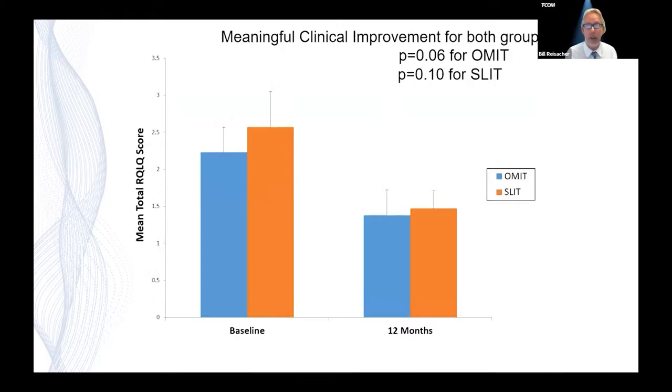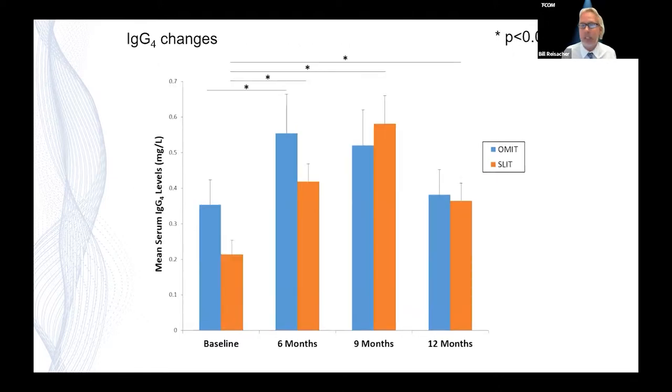We studied it out further, and we found there was a meaningful clinical improvement in both groups that approached statistical significance. Again, the numbers were low in the study based on how many we could afford with the grant. So it was hard to achieve statistical significance, but even with the low numbers we had, it came very close to statistically significant. We looked at IgG4 changes and we saw a nice bump in the IgG4. And this happened actually pretty early. Within 6 to 9 months, we were seeing those levels peaking. So that was also very encouraging that we were getting those proteins to the immune system. That's really what the IgG4 is showing, that you're getting it to its target.